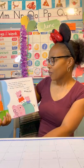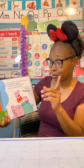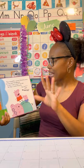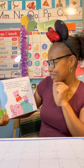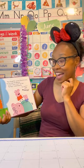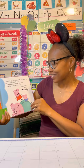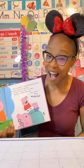Peppa thought for a moment. Daddy Pig's tummy was even bigger than Mummy Pig's. "Is there a baby in there?" she asked. "No, Peppa," chuckled Daddy Pig. "This tummy is pure muscle."